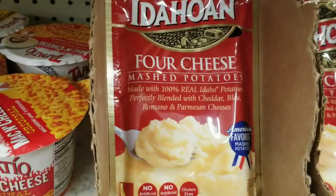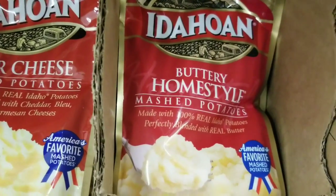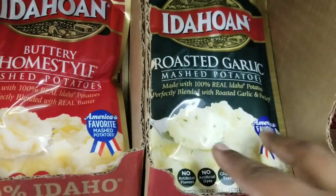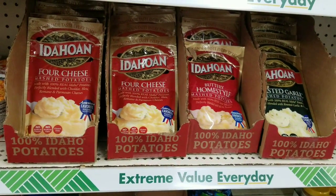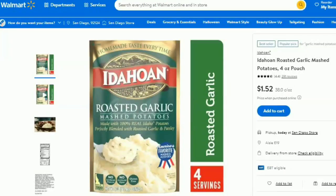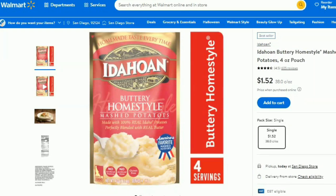I always see these Idahoan little instant mashed potatoes in cheese, buttery homestyle, and roasted garlic. I never really think twice about grabbing these, but since I was finding so many great deals, I did check online at Walmart, and of course Walmart is more expensive, so they're $1.52 for the exact same size and the exact flavors that they have at the Dollar Tree. Dollar Tree is really killing the game when it comes to other retailers.